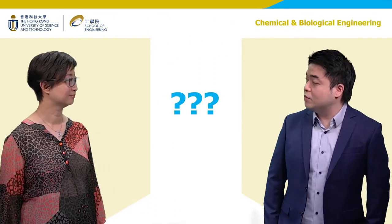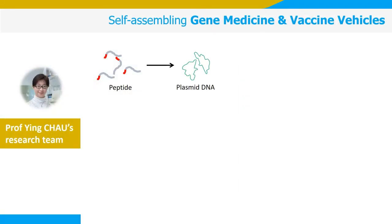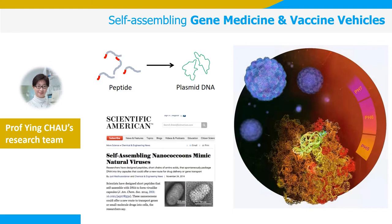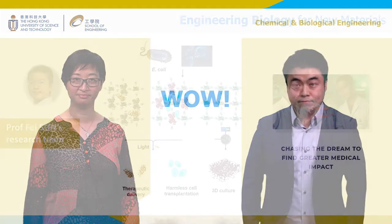Shall we show some examples of research conducted in CBE? How about starting with your lab? Sure. My research team designs and makes special peptides that can wrap around DNA and spontaneously form these 70 nanometer particles with intricate patterns. Since they look so much like viruses, we are now programming them to function as vaccines and carriers of gene therapy. Wow! So the invention may protect us from infection. This is the ultimate goal.